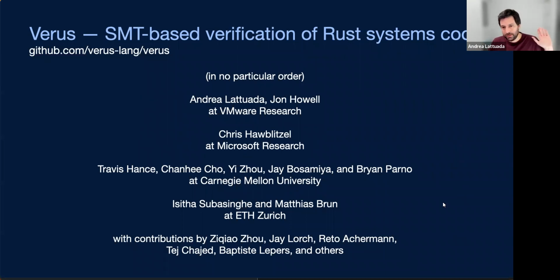Cool. So I'm talking about Verus, which is the project we've been working on for the last couple of years. There's a lot of names on the slide, and that's because this is an effort from many people. And many of the things I'll be talking about tonight are work by many of these fine folks. And we've also had some nice folks that have helped contribute via GitHub.